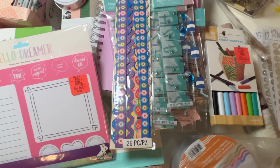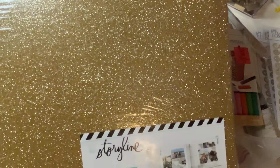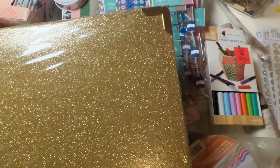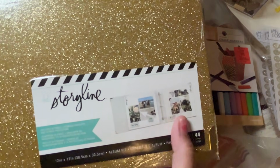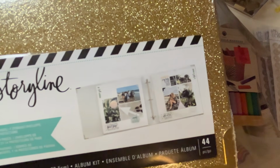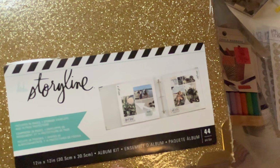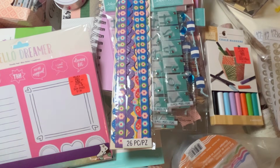And I got them because I got this, which is huge, you guys. It is a huge Storyline 12 by 12 album for memory keeping. I don't know how to show this, but it's got those pretty corners on it. And here's what it looks like when you open it up. And it already comes with some of the 14 page protectors, it says, and one storage envelope. So it says includes 28 pages, one storage envelope, and 14 page protectors. And then in this pretty binder for $3.99. So I got a couple of those.